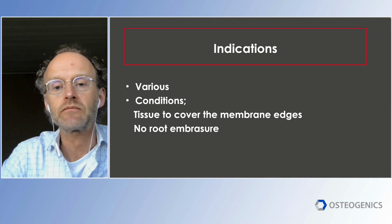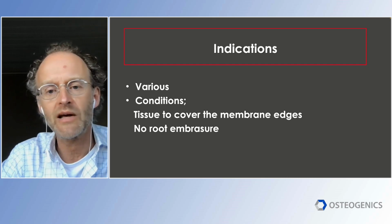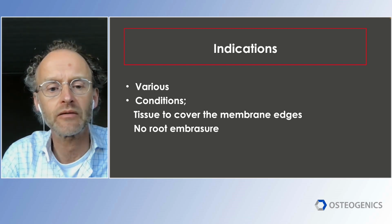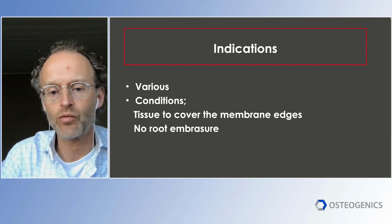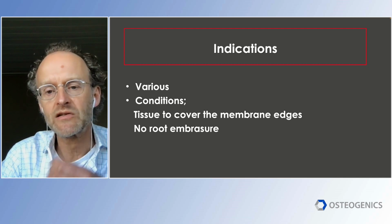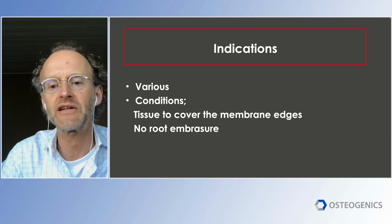So what about indications? Well, I think they are various. Of course, a condition which has to be met is that the tissue should cover the membrane edges. No root embrasure, because then you don't have tissue to cover the membrane, and also you don't have enough support from the membrane when you place it. And you can wonder if the original ridge width is 6 millimeters or less, does it make sense to apply this technique? But as we were applying this technique, we saw such nice results that we moved on to more challenging cases, which I want to show to you to really illustrate the potential of this interesting technique.